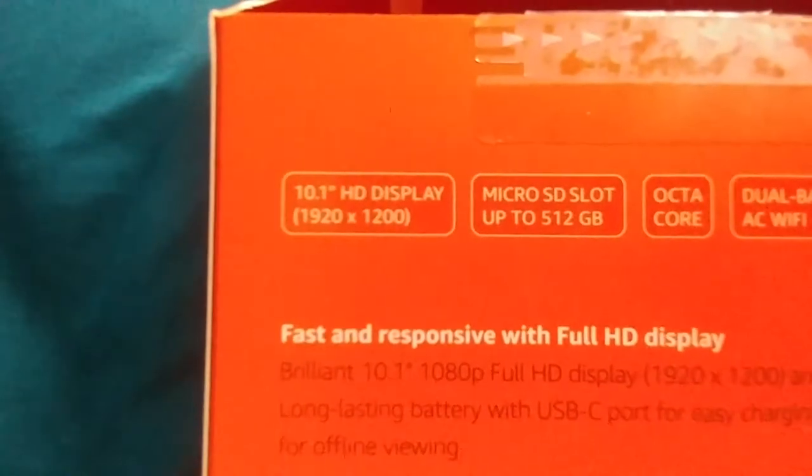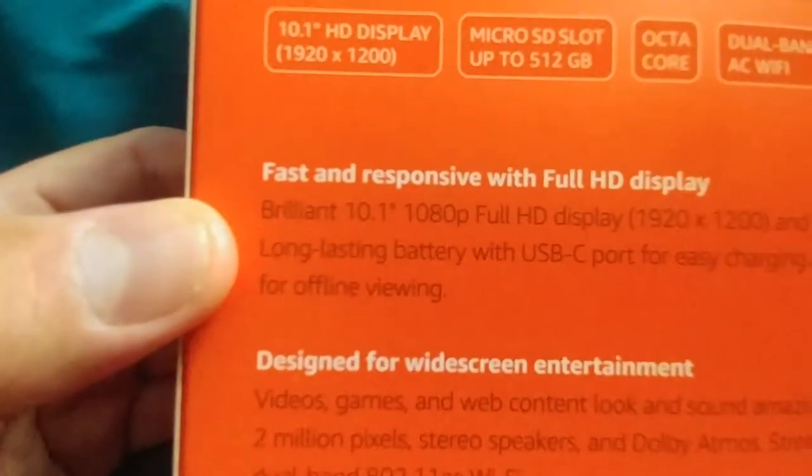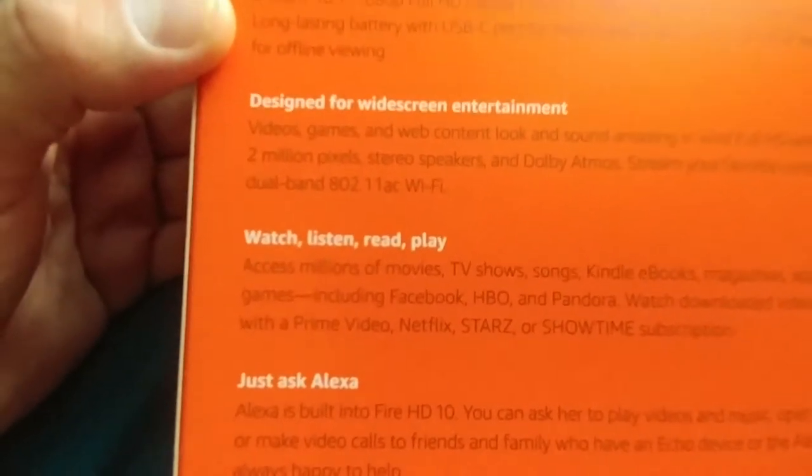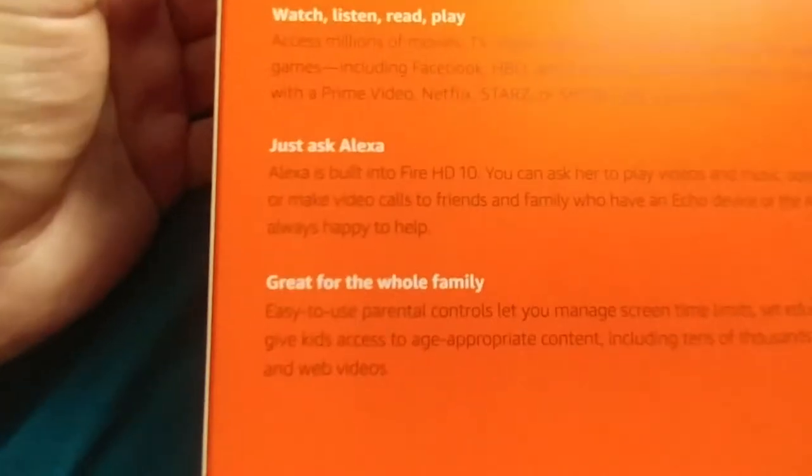This Amazon Fire HD 10 includes a 10.1 inch HD display, 1920x1200, microSD slot up to 512 gigabytes, octa-core, dual band AC Wi-Fi, front and rear cameras, and Dolby Atmos. It's fast and responsive with a full HD display, designed for widescreen entertainment: watch, listen, read, and play, just ask Alexa, and great for the whole family. This Fire HD tablet is the 9th generation, and includes USB charging, and all set.